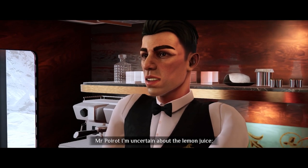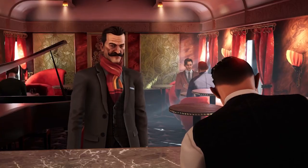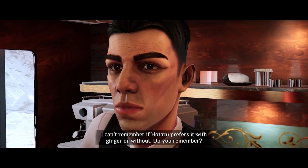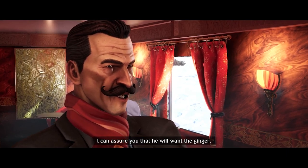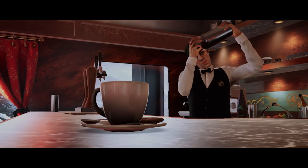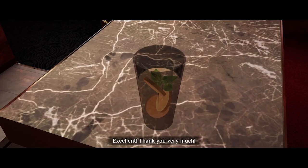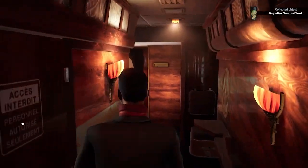Mr. Poirot, I'm uncertain about the lemon juice. Is it half a lemon or a full lemon for the recipe? Half lemon. Half a lemon. I can't remember if Hotaru prefers it with ginger or without. Do you remember? Said ginger juice, so with ginger. I can assure you that he will want the ginger. Shake it up, bartender. There you are, sir. Hotaru will be himself again. Excellent. Thank you very much. Cool. We have the day after survival tonic. Back to Hotaru.